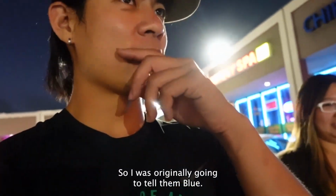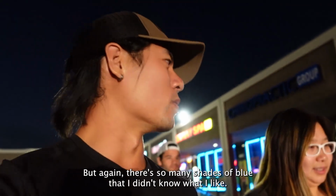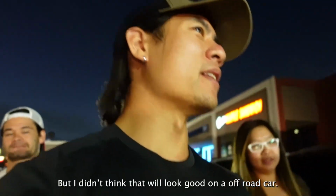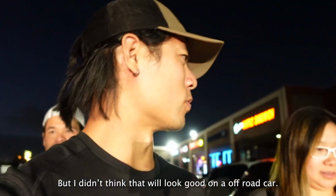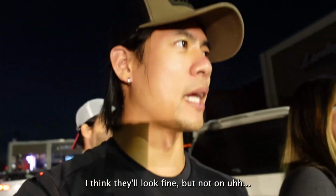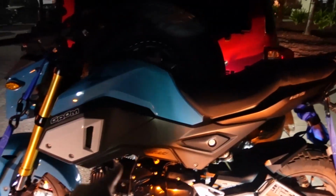So I was originally gonna tell him blue, but there are so many shades of blue that I didn't know what to pick. I was too indecisive. Now it looks like cherry red. I kind of think it was like a candy. They originally wanted to do Midnight Purple 3, like the GTR one. That would have been different. But I didn't think that would look good on an off-road car. I said like an import thing. I think that would look fine.